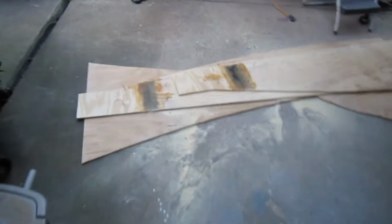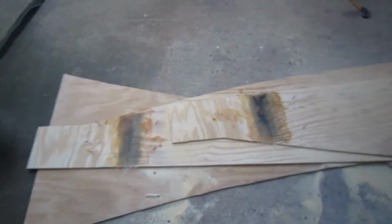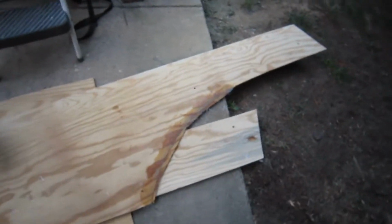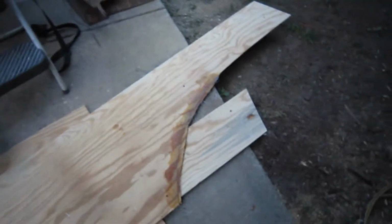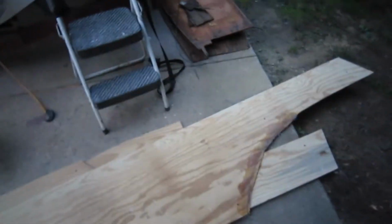So yeah, I went ahead and got my pieces pegged together with some finishing nails, and fiberglassed this side. Got a couple layers on that, and a little bit around here. I only needed a little sliver, but you can't just put on a sliver of wood, so I'm going to put on a bigger piece. We're going to fiberglass it, and then I'm going to curve it back down the way it should be.